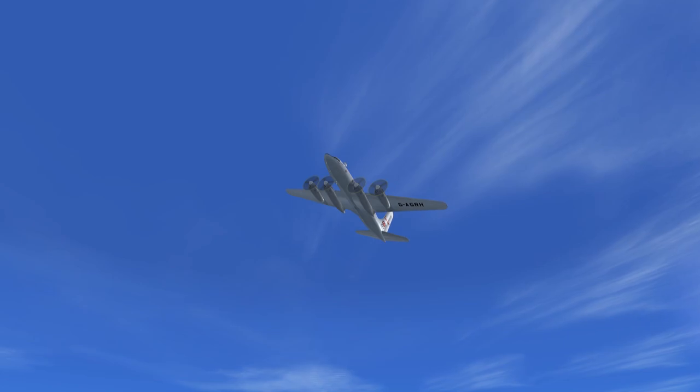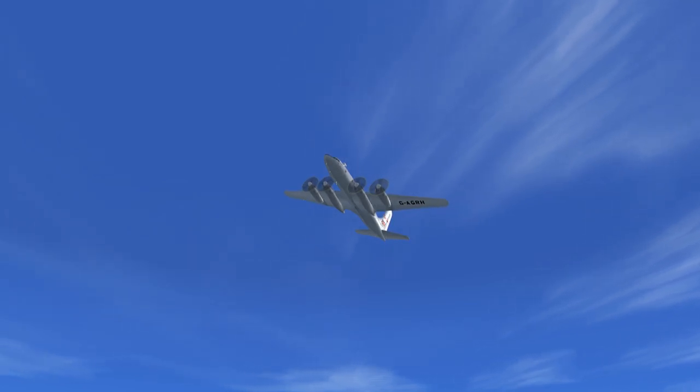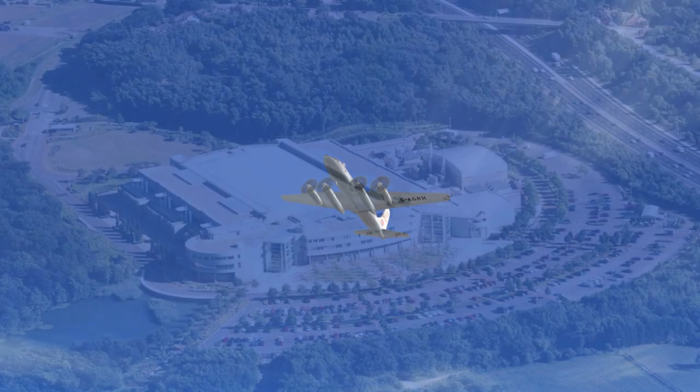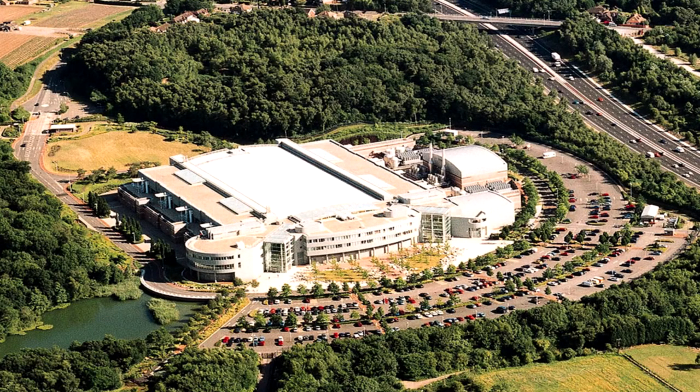London Charter 72 Bravo to Swanwick Center. With you. Transponder frequency 1029. Swanwick Center to London Charter 72 Bravo. Roger. 72 Bravo, maintain present speed and heading. Descent to 4,500. Contact Dublin Approach on 118.55 at 20 miles out. Transponder frequency 1029.